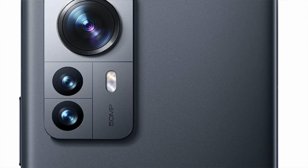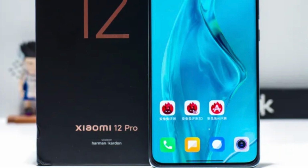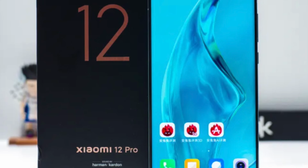And display: 6.7 inch screen with 1440 by 3200 resolution, so you can spot the kale stuck in your teeth from your lunchtime selfie. Processor, Snapdragon 8 Gen 1, still packing a punch. And memory, 8 gig or 12 gig of RAM with storage options of 128 or 256 gig. It's like the buffet of phones.